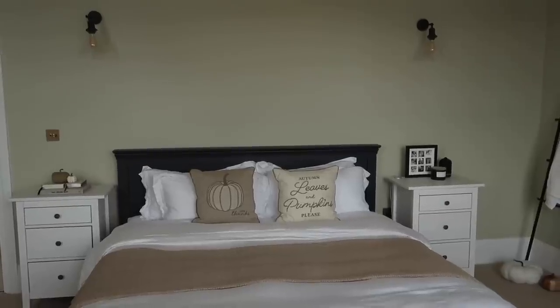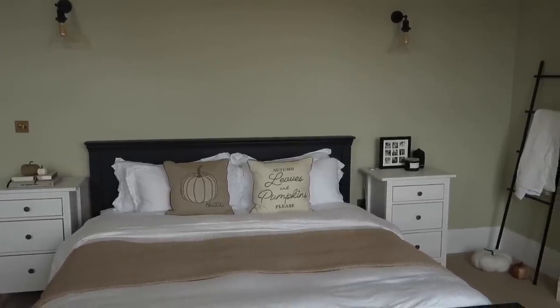And there we have it, our few little autumn touches in our bedroom.